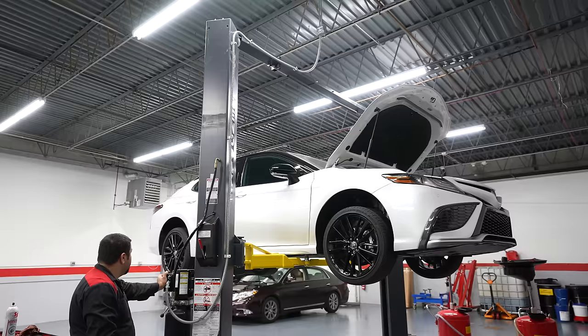So this cup fits on this filter. As long as it's not crushed, it's an original Toyota filter, it fits right on, it's designed the same size. Pretty cool. Well, let's put our new filter on. In case you're wondering, this is an N1 filter.